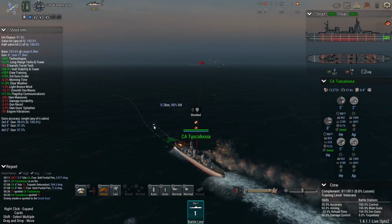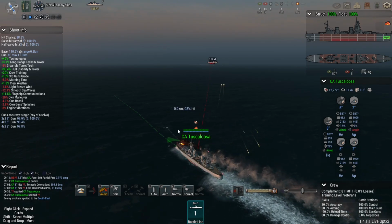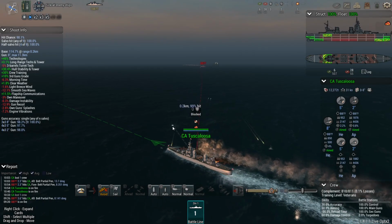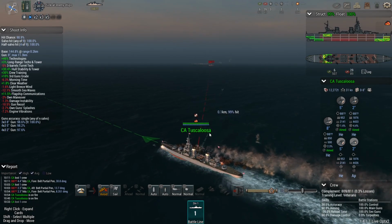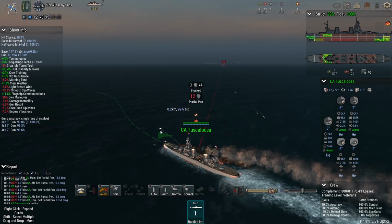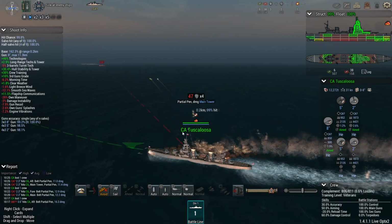She is starting to score some hits now. 2.3-inch guns. So more like AA guns, and not really a threat. We are getting peppered by her secondaries though. 4.4 inch hits. I have to change the angle a little bit. Let's get a bit closer still. I've slowed down to 27 knots to try and help a bit with the accuracy.